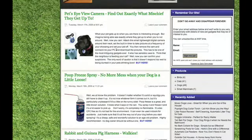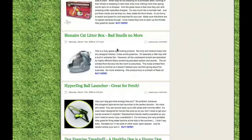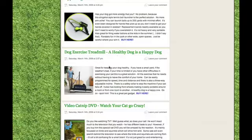The pet's eye view camera. So you can put it on your pet's collar, and when they go out walking, you can establish where they're going. Buy an air cat litter box. This is a cat litter box which has got a built-in extractor fan with a carbon filter in it, so it gets rid of the smell.